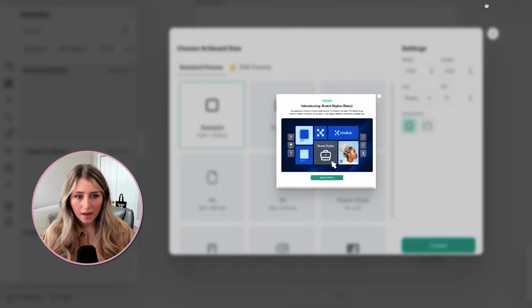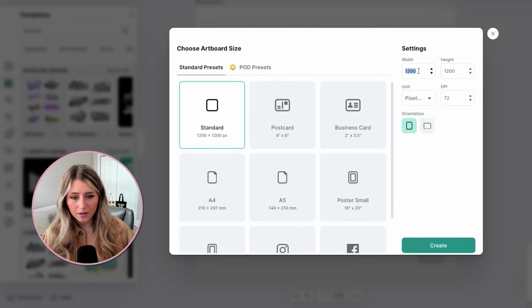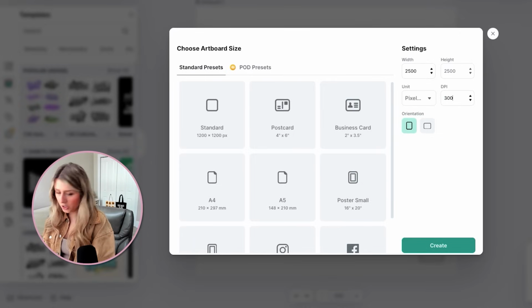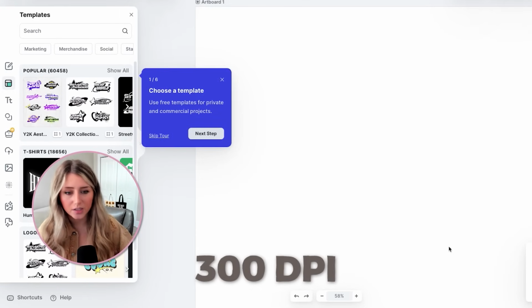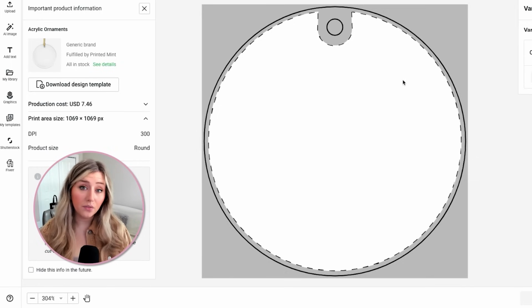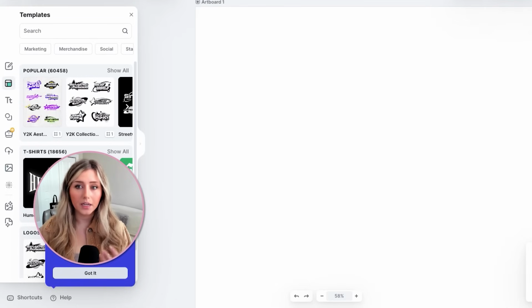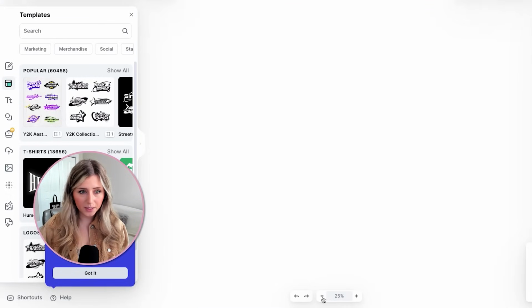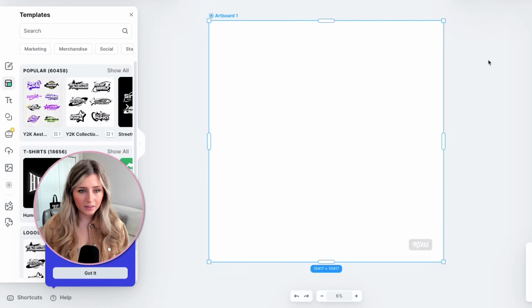So I'm going to go to the Kittl editor, and what I'm going to do here is I'm going to change the height and width to 2500 by 2500. I'm going to change the DPI to 300 just to increase our resolution. We typically want a 300 DPI when we bring over our graphic and our design to this area here, and Printify will show us how that looks in a little bit as well. So what I'm going to do here is, first of all, I'm going to zoom out a little bit. I feel like I'm really zoomed in. Okay.